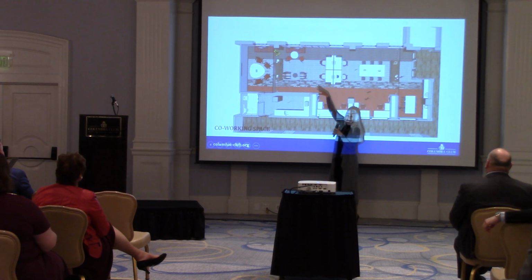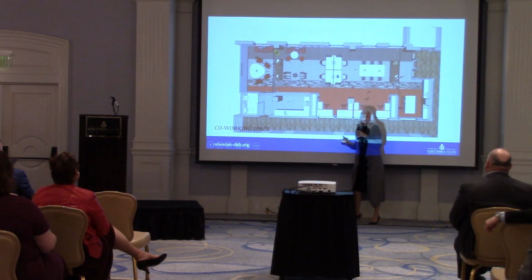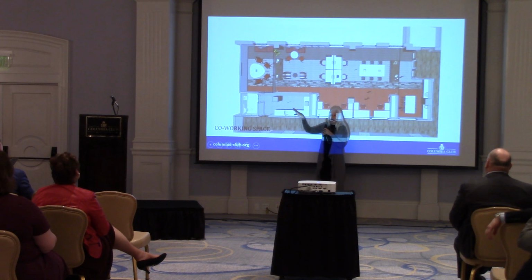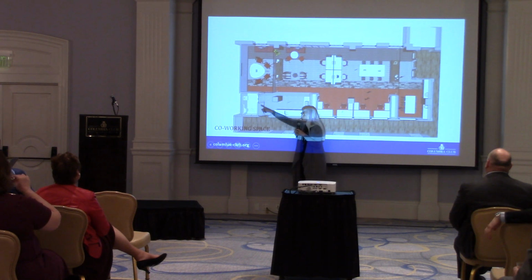Up here, we have more of a lounge situation, so you can meet more casually or sit by yourself and read. There's a television monitor in that space too, so if you wanted to have a meeting, you could. And then over here is a conference room, again with AV capabilities. This is a kitchenette area, also with some vending, so you can have some food and drink in this area. And then a restroom.